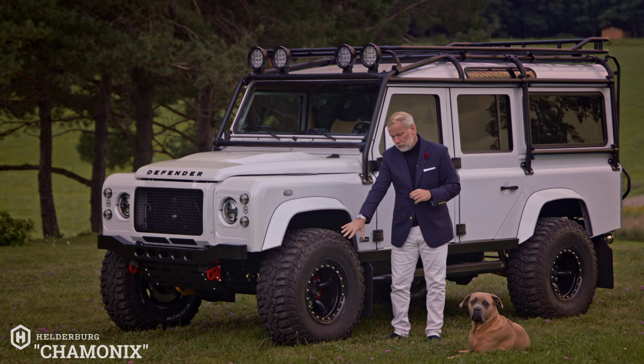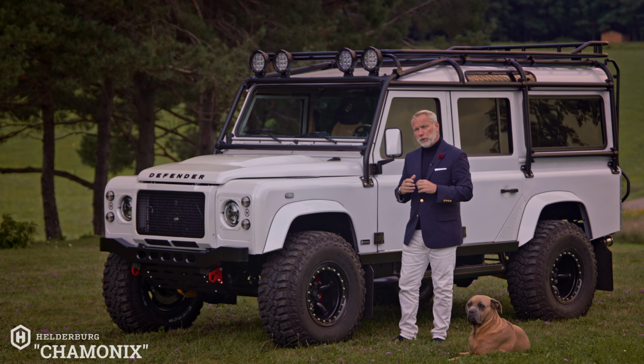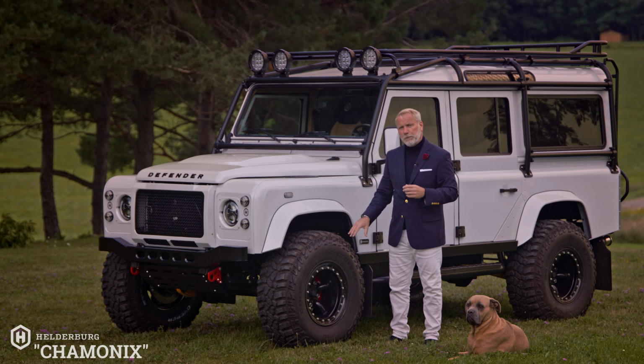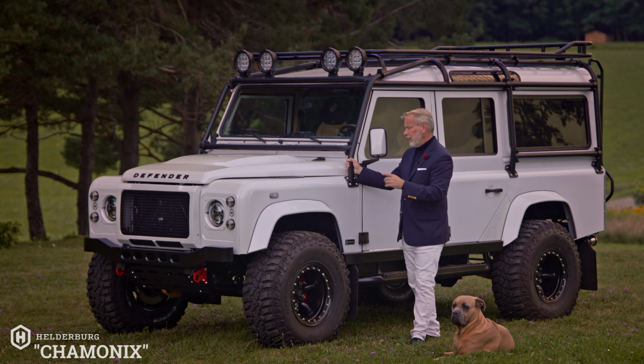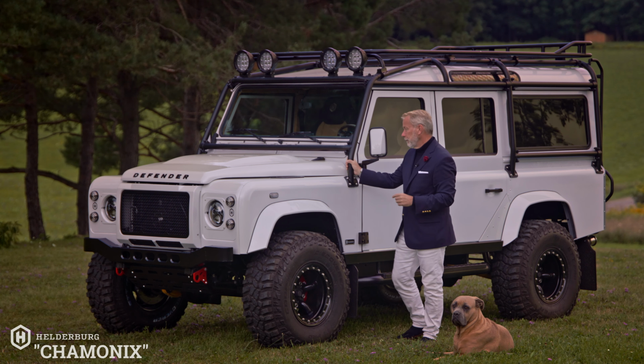It does have the Helderburg 6-piston in the front, and then the 4-piston in the rear. These are oversized brakes. They are custom milled. These are not a rebrand Brembo or anything. These are exclusive to Helderburg. It does have the full point roll cage on it. Full point, not 4-point, because it's actually 6 points.